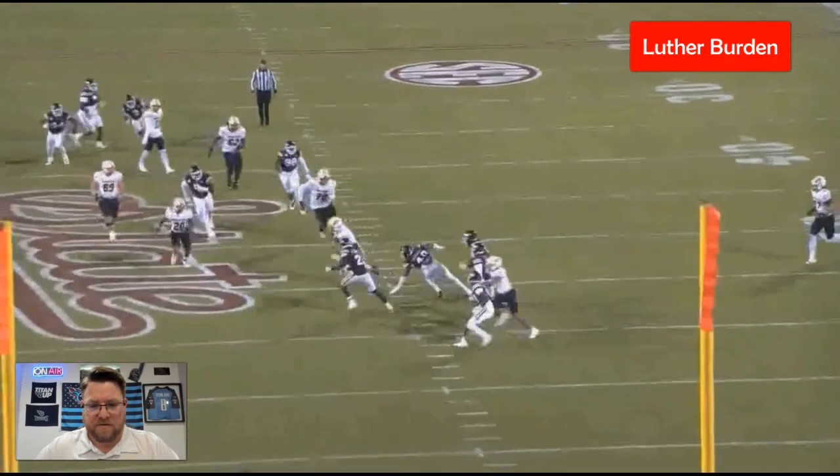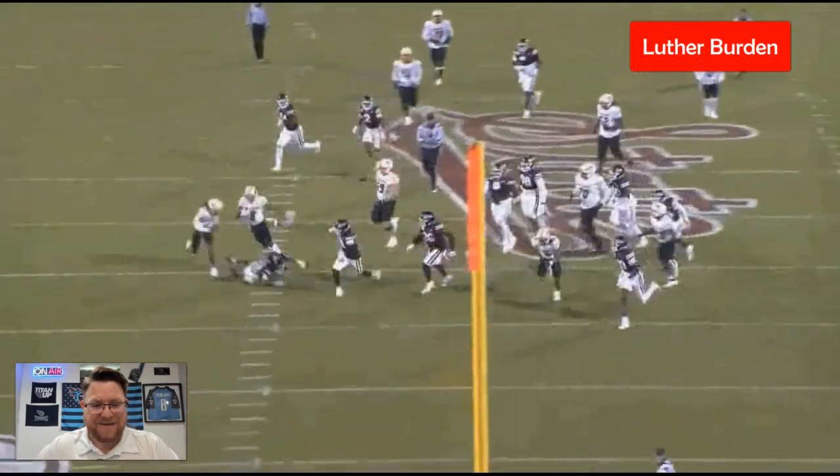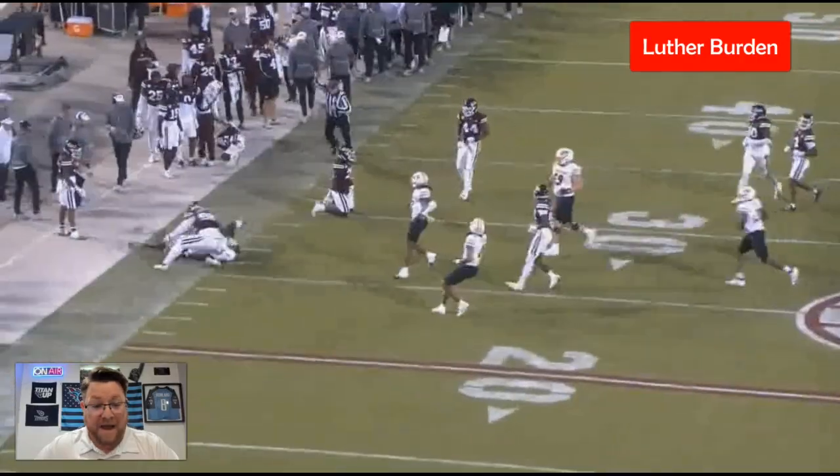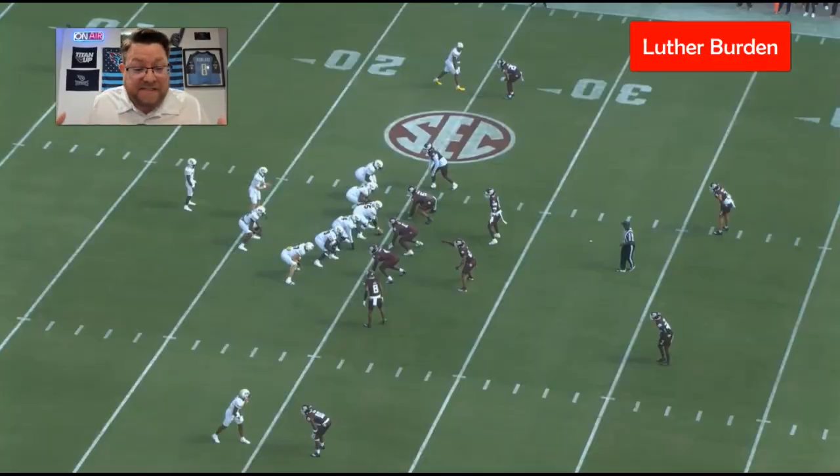Here he comes. See ya. Speed. Whoop. Instincts. Wiggle. Power. All right, so you want to see another split release from Luther Burton? Again, I think he has a ton of potential to be a great route runner with his suddenness, with his speed, with his ability. Just has to be taught, and I'm willing to take that risk and build this 21-year-old up to be a dominant wide receiver in the NFL and a playmaker.